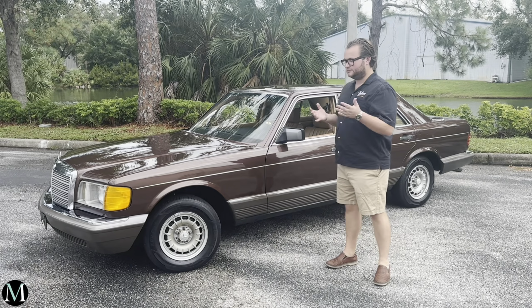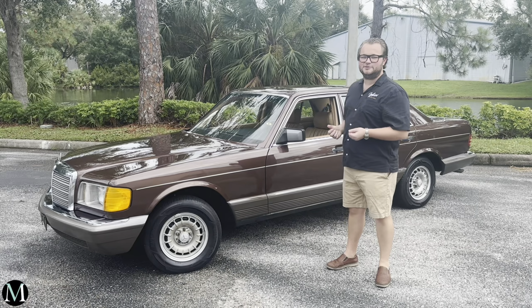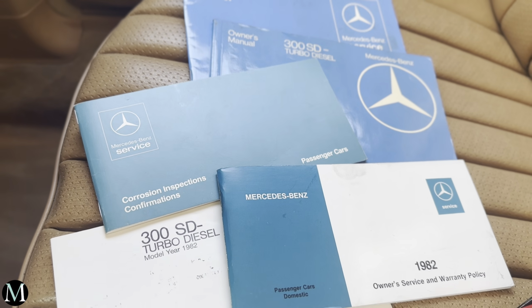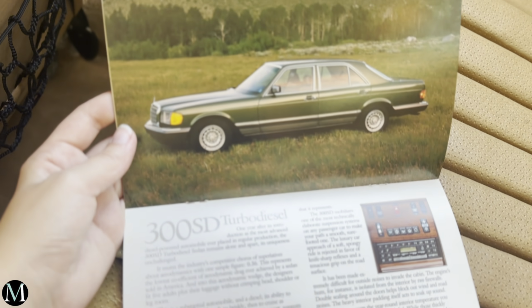And this car, the first owner purchased for his wife as a Christmas present in 1982, which I think is kind of a cool thing. We have the owner's manuals. I have 2 sets of keys. I have the original 1982 advertisement, which you can see in the gallery.